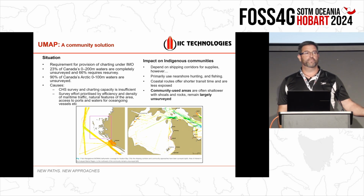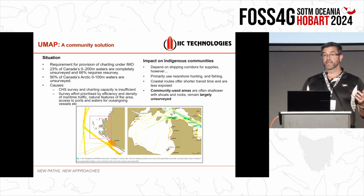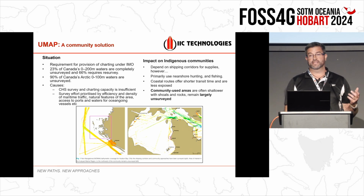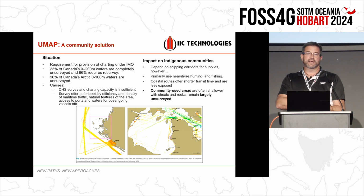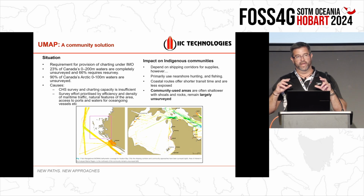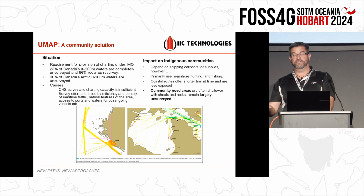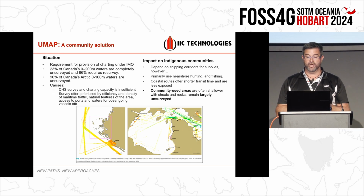So moving on to the core of the presentation, UMap. UMap is a system that has been developed under contract to the Canadian Hydrographic Service. It's a QGIS plugin, and what it does is it takes data gathered by anyone, and it'll take it in and provide you with a chart-like product. I'll talk about this in a bit more detail shortly, but essentially the Canadian Hydrographic Service were really concerned that they weren't providing any kind of safety of navigation support to the Inuit populations in the Arctic region. And so this was an activity specifically aimed at providing them with a tool that they could use to support not just safety of navigation, but all of their activities in and around the maritime region.